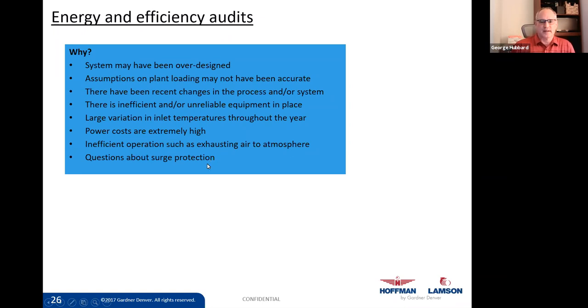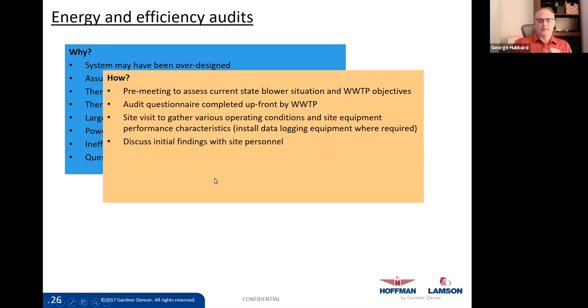I mentioned before exhausting the atmosphere, and then also questions about surge protection. Sometimes as your plant changes, your operating point changes. So now the surge protection needs to be reevaluated because it was originally assumed to be operating at a certain pressure. So typically how is an energy audit conducted?